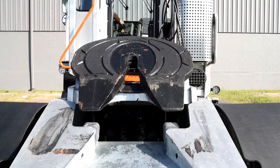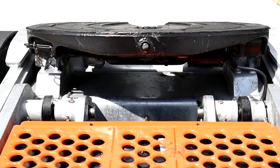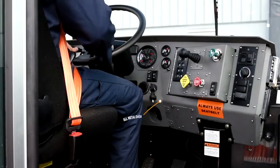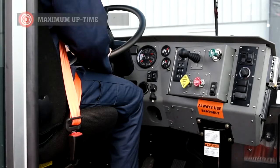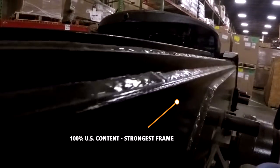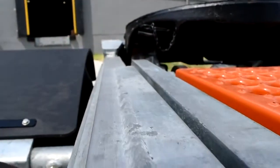TICO Pro-Spotters come with the industry's strongest and best-in-class heavy-duty welded boxed boom with 1.5-inch side arms. We have an all-metal dash that is strong, durable, and easily serviced with a swing-out panel. The TICO Pro-Spotter utilizes 100% U.S. content and has the strongest frame in the industry with continuous welds that minimize flexing and increase its lifetime.